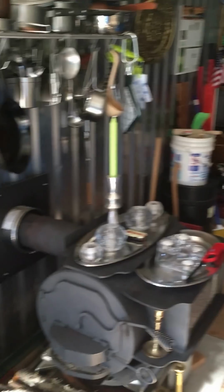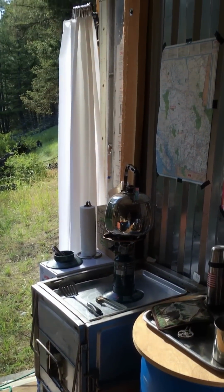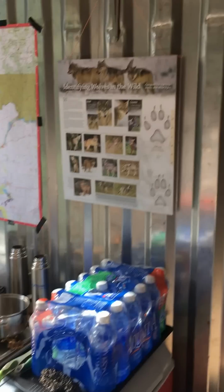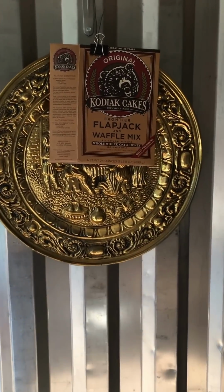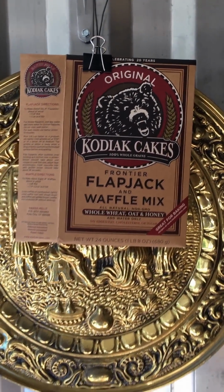Let's turn around now and take a look at the cooking area from maybe the other direction. You can see there's a shower curtain there on the door, and I close that to reduce the wind if it's windy when I'm cooking. You can see up on the wall also there's identifying wolves in the wild, life of the cougar. And here's the box from the flapjacks I had for dinner. And I put that up because I just thought it was kind of fun.